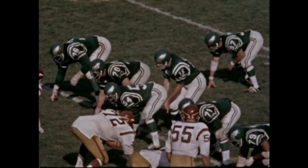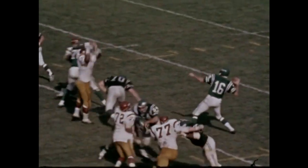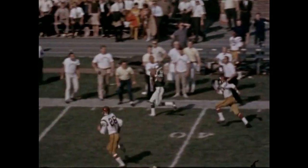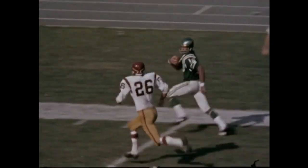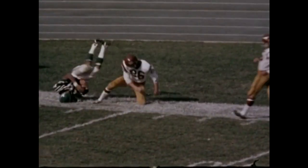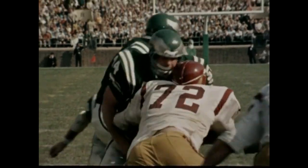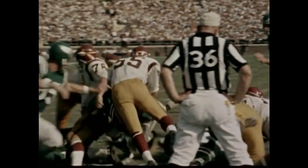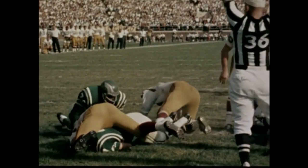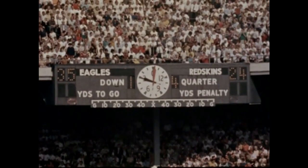In the waning minutes of the fourth quarter, Norm Snead connects with a 68-yard bomb to flanker Ben Hawkins. The 68-yard pass and run sets up a 1-yard plunge by Woodishik as the Eagles win 35-24 in a game that matched two of pro football's most explosive offenses.